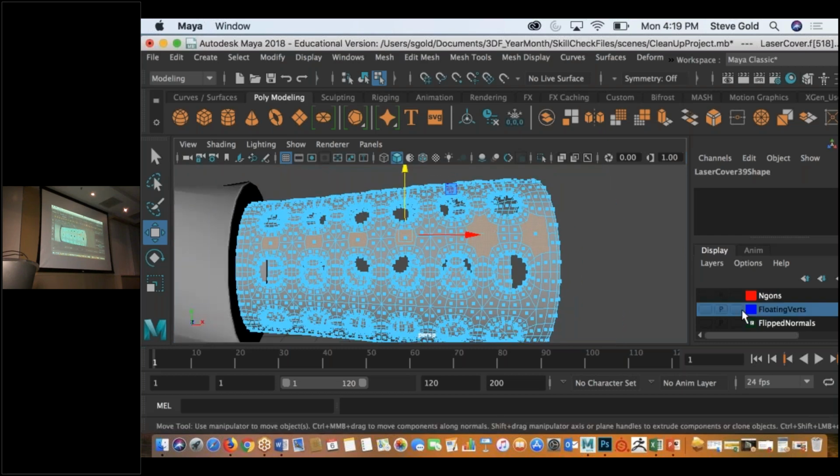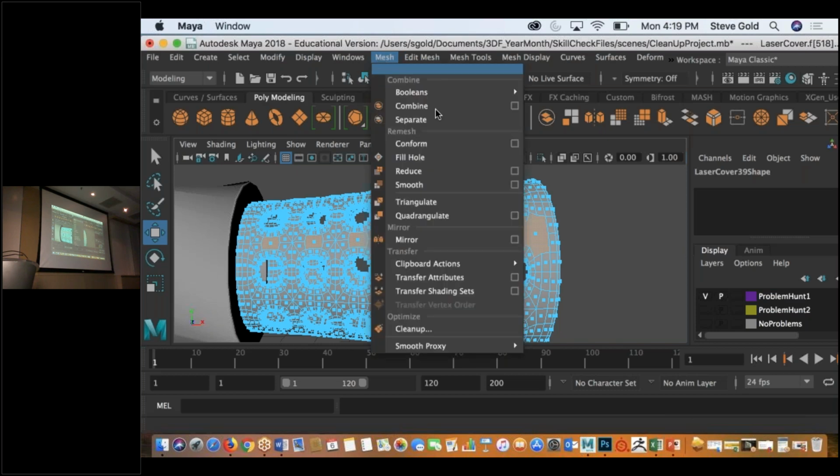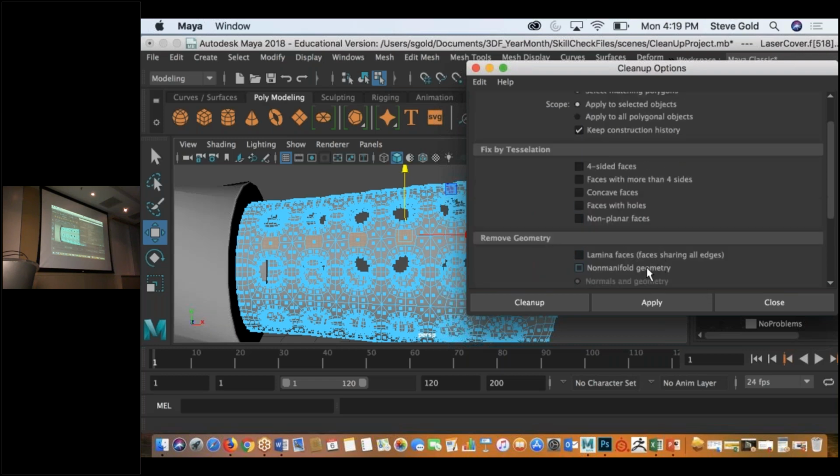All right, that's your n-gons. And again, you have different things to check. Are there floating vertices? Are the normals backwards? Are there non-planar faces? Is there a double extrude? Do I have interior faces? Just look for those things one at a time using your cleanup tool options. Non-planar faces, lamina faces. Does that make sense? Maya will find them for you. Just look for them one at a time. Non-manifold geometry.